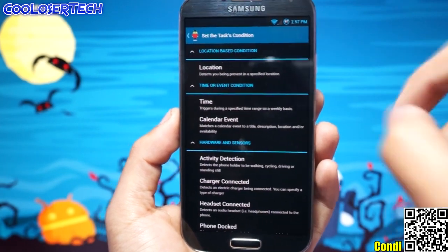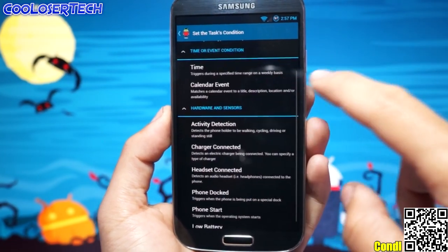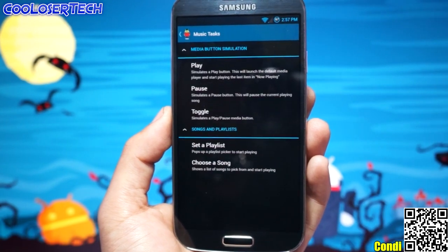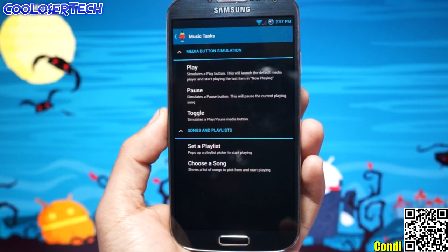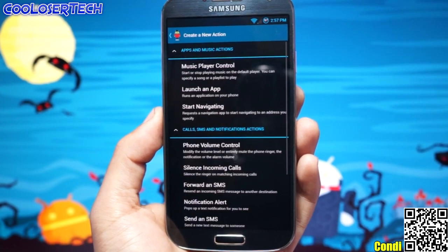Whatever the case is, toggles on and off if you want these to turn on and off at certain different times. Calendar events, activity detection, you can see the charge connected. Whenever you plug things in, whenever you disconnect, everything's going to be manually inputted here, which will automatically at the end do its own work. So that's how great it is.